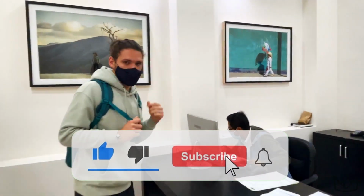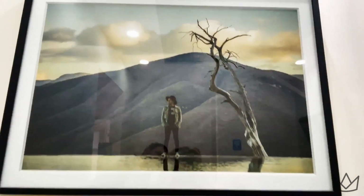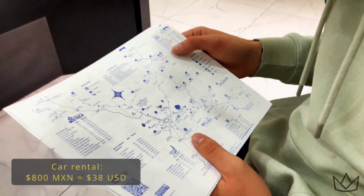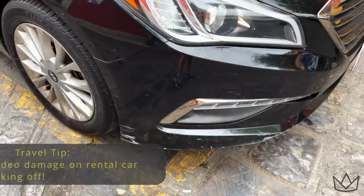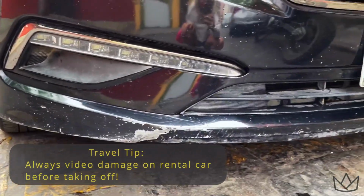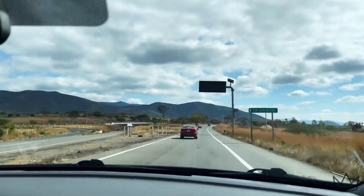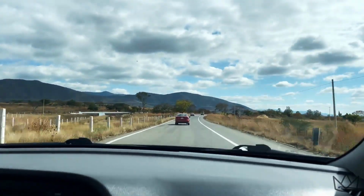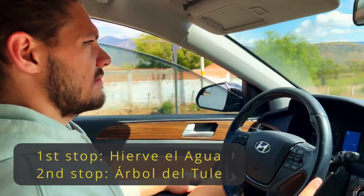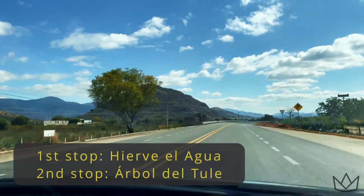Today we got a tour video. We spent a full day seeing two places that you have to go see, no doubt. It is talked about when you're there constantly, and it was just a fantastic day. So glad we rented a car. It was amazing just driving around. And the first stop is Hierve el Agua, and then the second was Tule Tree.